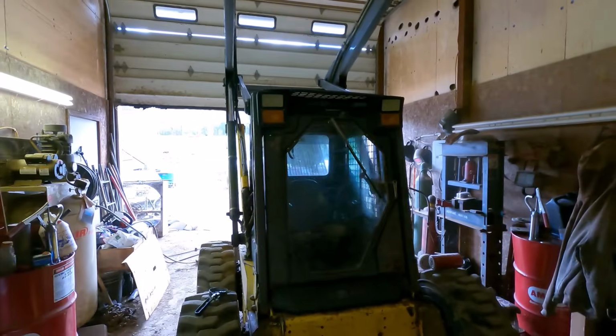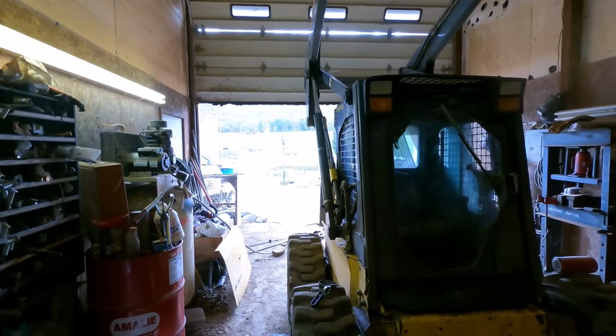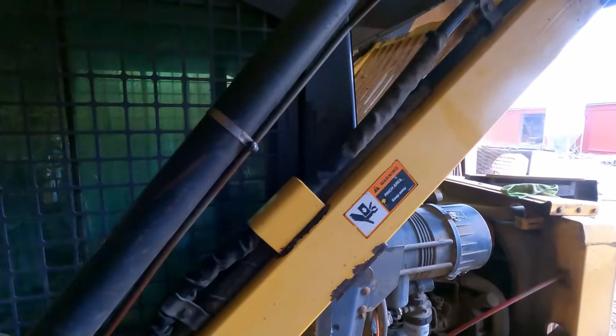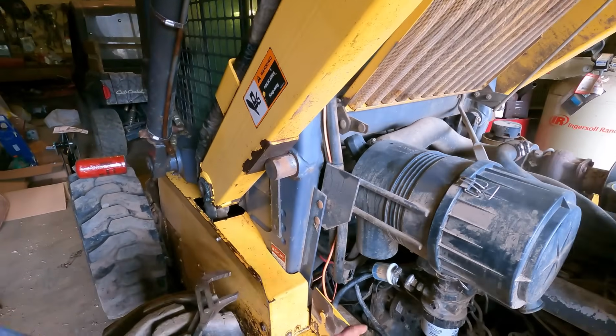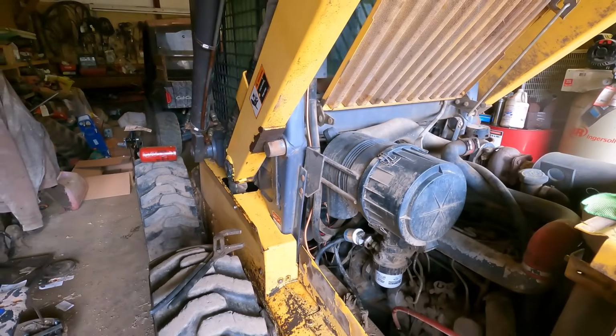Today is Monday, October 14th, 2024. Today, I'm working on changing the oil in the New Holland skid loader. I got the oil dropped out of it. It was still finishing draining, and I got some of the filters changed. Got the new engine oil filter on, new fuel filters. Just gotta get that stuff primed whenever I get oil back in.